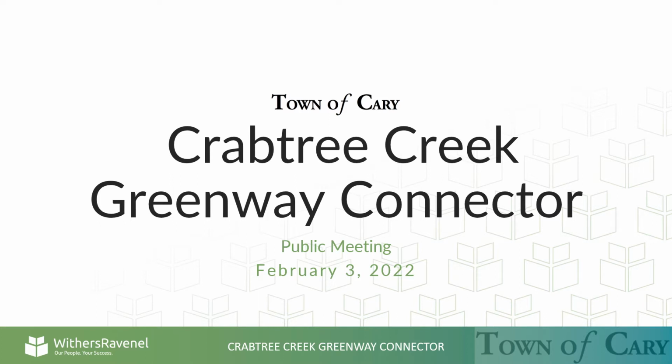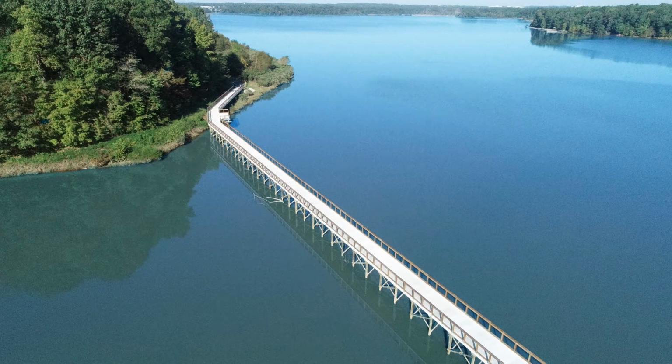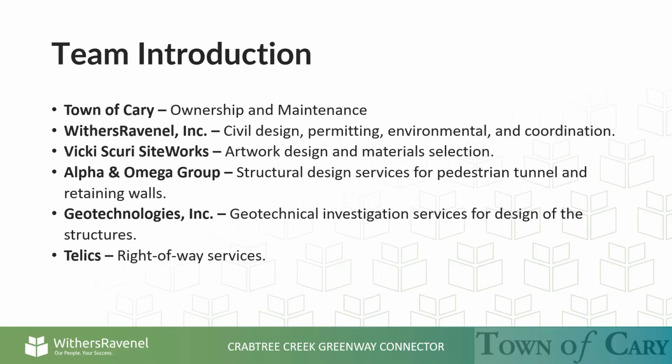The team is very excited to share information about the Greenway Connector, including current progress, a timeline, and the preliminary design. The existing 1.7-mile Crabtree Creek Greenway project was built in 2018 and included a signature 730-foot-long concrete boardwalk over the leg of the lake being fed by Black Creek. This is a popular destination for Greenway users to take photos, enjoy the breeze, or cast a fishing rod. Our Greenway Connector project will provide a much-needed connection that closes the loop from the Weston Property Trail to Crabtree Creek Greenway. Before we begin, I'd like to take a moment to introduce the team involved in this project.